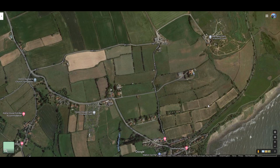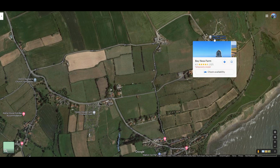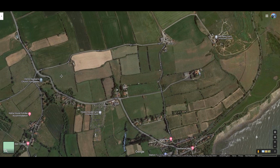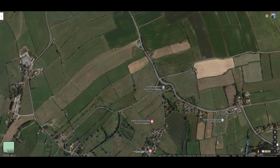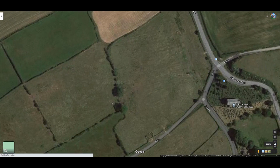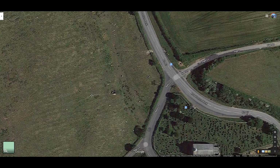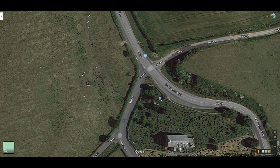So if you're in a motorhome and you want to use public transport, you're a bit out of the way at this actual Beckwiths Farm, but you'd probably have to walk into Robin Hood's Bay or walk back down the road. And I can remember seeing a bus stop in that area where... there we are. So you want to go towards Whitby.